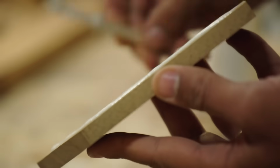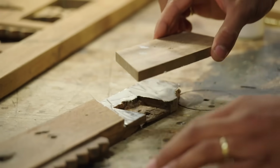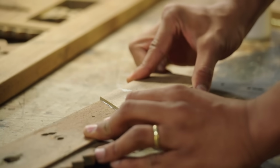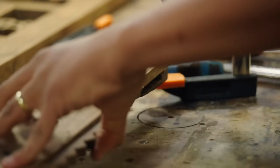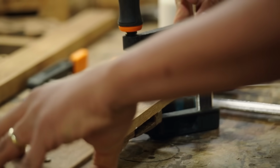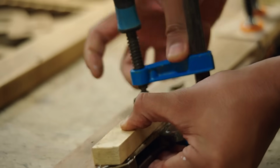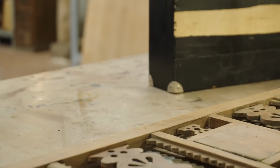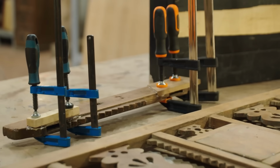Now, I've left a bit of excess wood around the outside, which gives me a bit of wiggle room when clamping together. But once this is dry, I can shave that down so it matches in perfectly with the surrounding wood. So once that glue is dried, it should create a nice strong bond. Right, now that's all clamped up, I'm going to leave it to dry. And then I can start putting the bench back together.